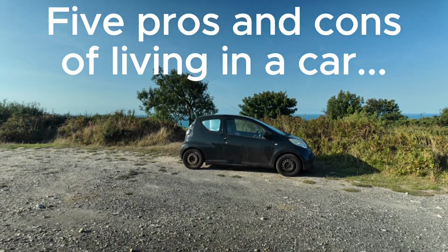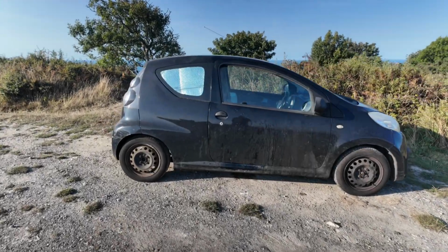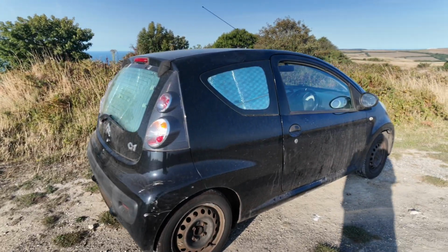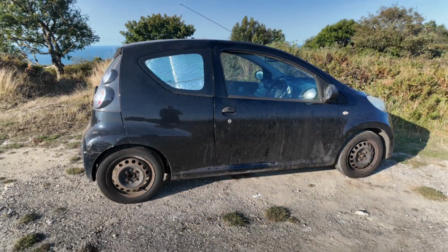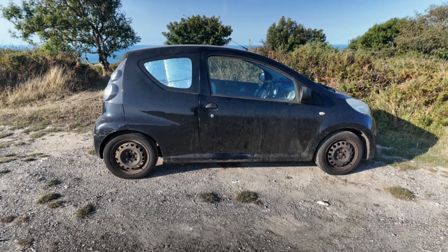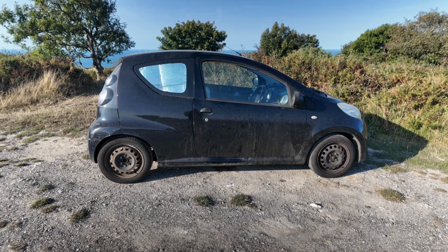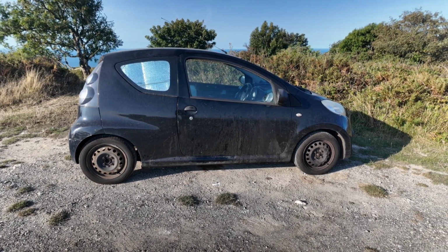There's my little car. She's called Flea. She's a Citroen C1, as I said. Got a 7-foot bed in there, believe it or not. I'm only 5'6" or something like that, 5'7", 5'8". I don't know how tall I am, but yeah, I'm going to go through probably 5 pros and 5 cons of living in a tiny little car like this, and you can decide for yourselves whether it's feasible and whether you want to do it and why on earth you'd want to do it.